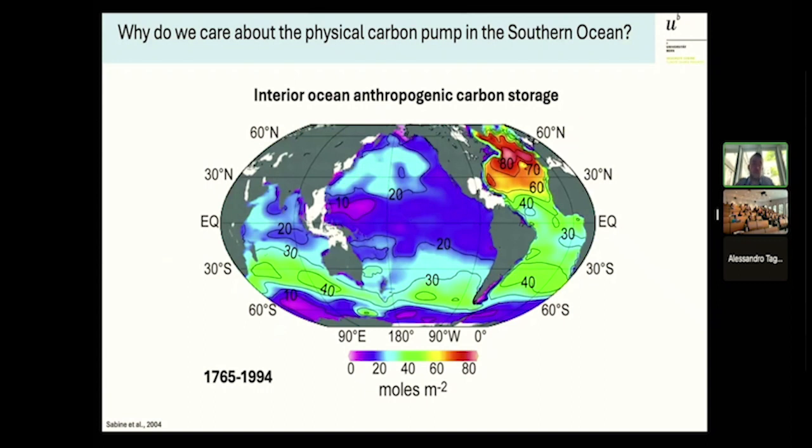And if you look at the change in carbon since pre-industrial times, here an observational-based estimate from Christopher Sabine, the change in carbon from 1765 to 1994, we see that the ocean doesn't take up the carbon in a very homogeneous way.